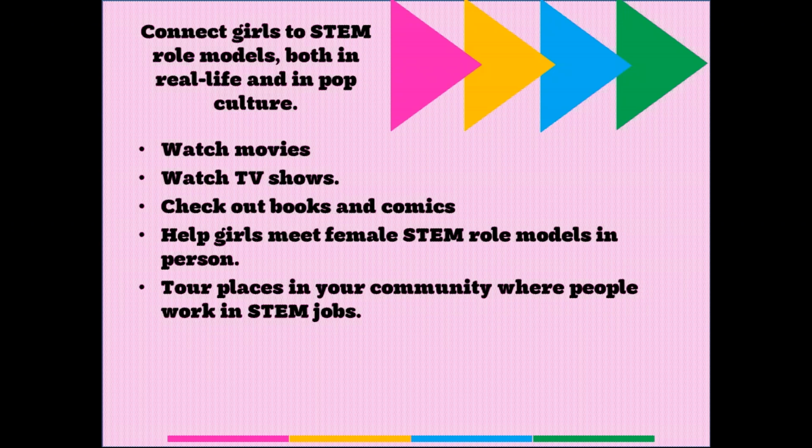You can also tour places in your community where people work in STEM jobs. For example, you can take the girls to a botanical garden, a power plant, a hospital, reservoir, state or national parks, zoo, weather station, recycling center, planetarium, aquarium, or engineering firm.